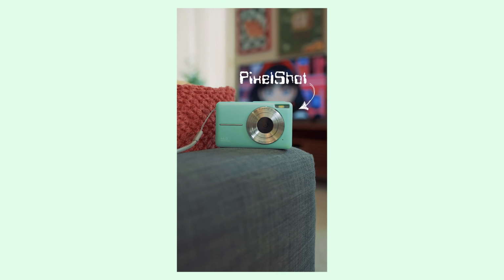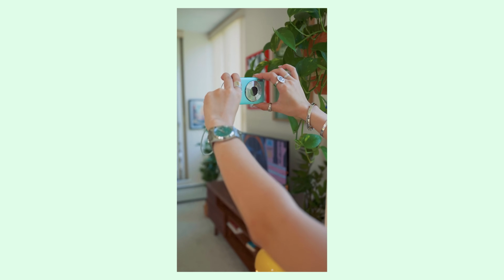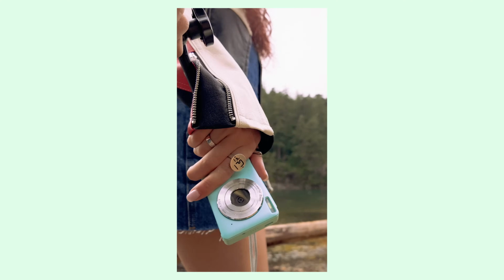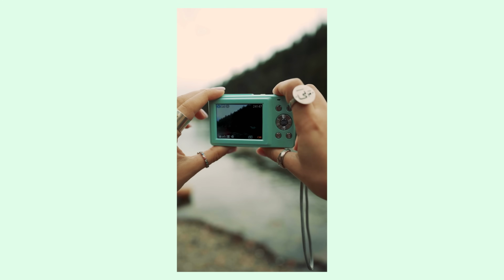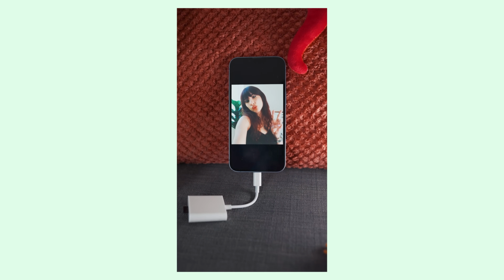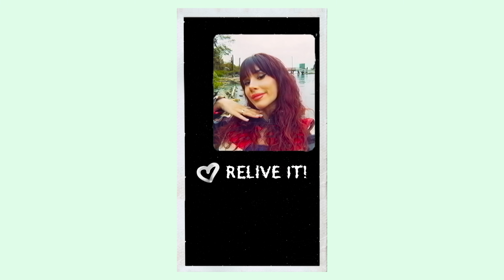Hey, I'm Pixel Shot, the Y2K camera bringing back that vintage vibe. Remember grainy selfies? I got you. You can take me anywhere. Small, portable, and ready to capture life as it happens. No fancy filters, just the real retro you. And yeah, I'm modern too. With my adapter, your photos go straight to your phone. Snap it, share it, relive it, just like that.